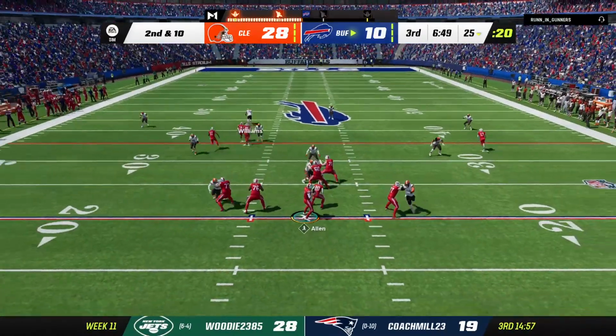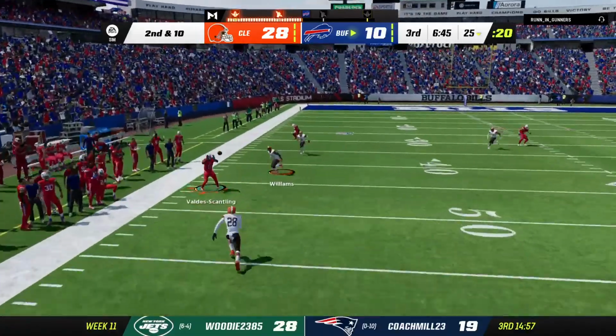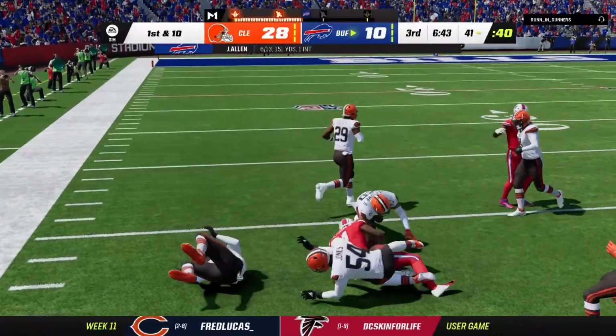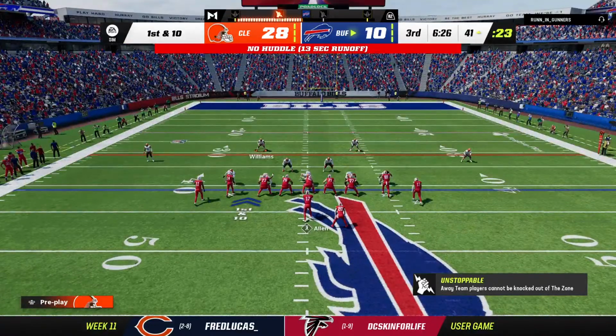Play action. Now it's Allen. That ball is caught. Marquez Valdez-Scantling. And he'll have it past midfield almost to the 40 before being taken down.